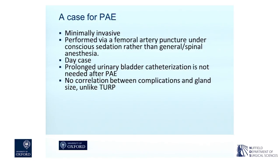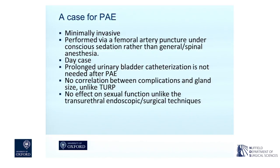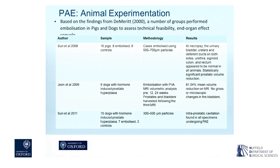There's no correlation between complications and gland size, unlike TURP, and in fact, what we've found from our data is the larger the gland, the better you do with PAE. And it stands to reason: the larger the gland, the more vascular the BPH is, and therefore the better the flow dynamics and the more extensive your endpoint of embolization. And there are no reported effects within the literature on sexual function.